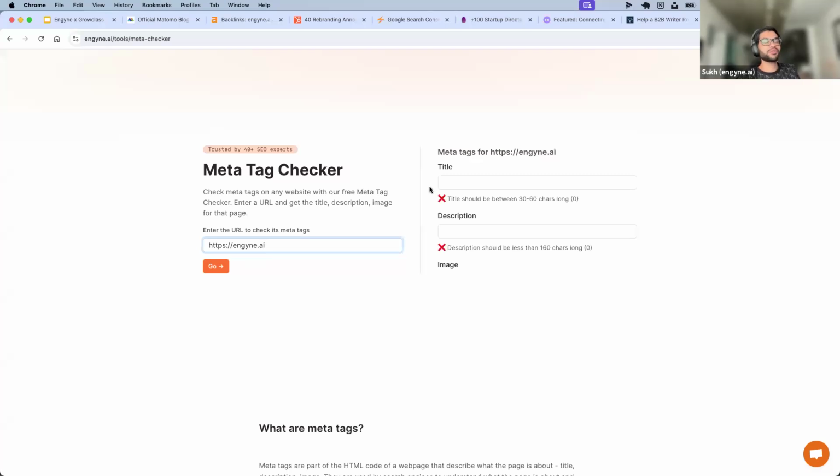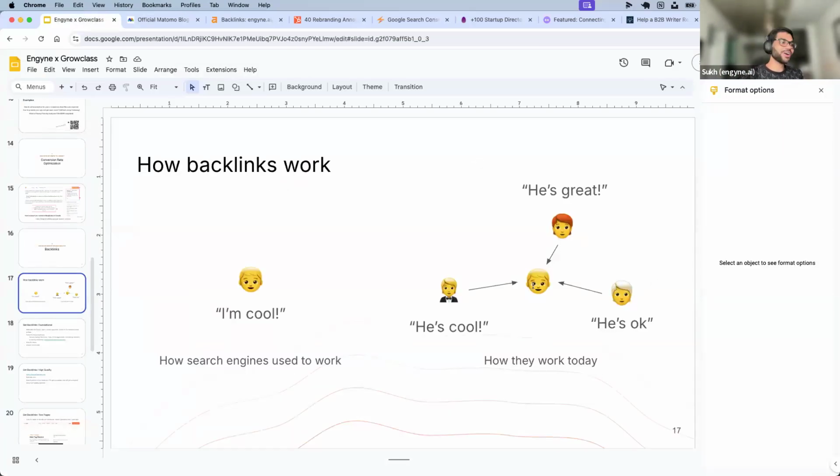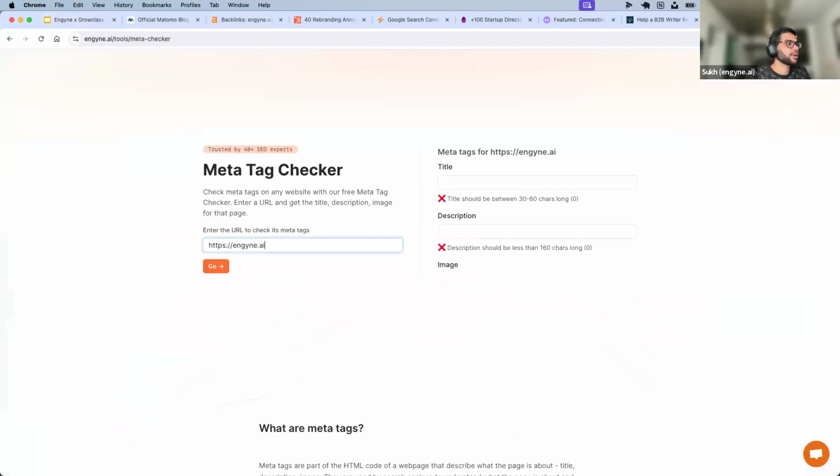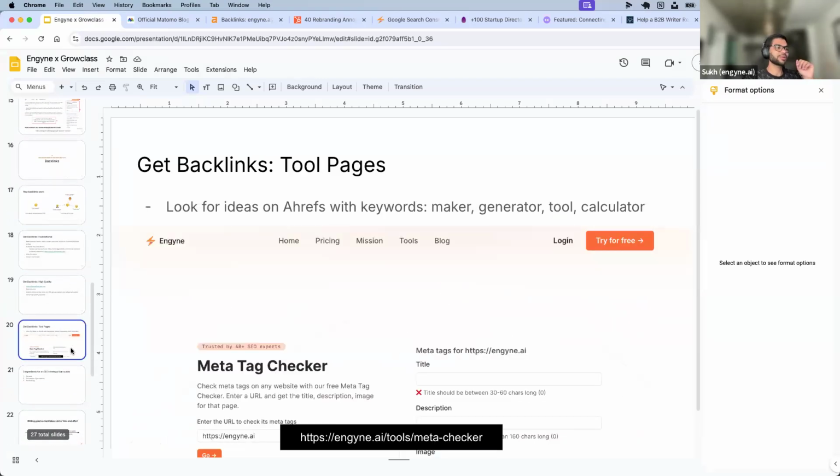So this way, if you have really good free tools that you've created, people automatically want to backlink to you. Right, coming back to the diagram that I had, where everybody's like, oh, this tool is great, this tool is great, this tool is great. Well, guess what? Your tool is actually going to go higher up in rankings and the rest of your website as well. Okay, well, then you're asking, hey, Sukh, I get that you're saying build tools.